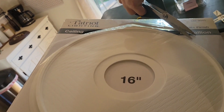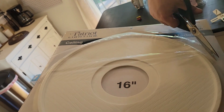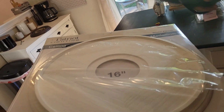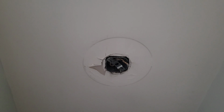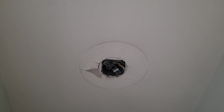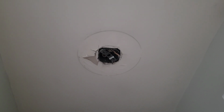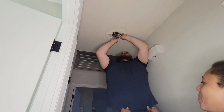One hiccup that we ran into was there was a spot on the ceiling from where the base of the old light was, and there was just no fixing it. So we actually had to get one of these decorative things, and we got 16 inches because that's what they had. We needed 12, and they either had 10 or 16. So we went ahead and got the 16, and it looks just fine.